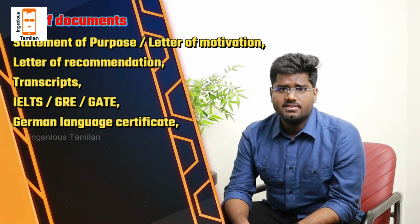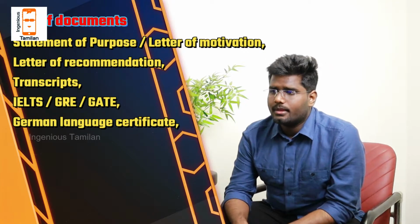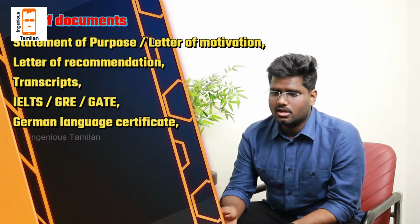The next document is of course obvious. It is the IELTS certificate and your German certificate, GATE or GRE score if you have one. The next thing to consider is to make sure that your passport has a validity of at least 3 years, because you usually come here for 2 years of master's studies and they expect you to have at least 3 years of validity from the date you get your admit. That's something which many don't know.